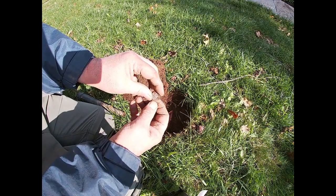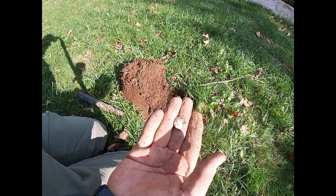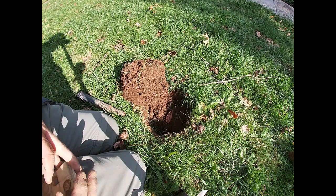And a faint scratchy signal down deep, and it's a Mercury dime. Awesome. Another piece of silver for the day, closing in on my goal of 200 for the year. Let's see if there's anything else.